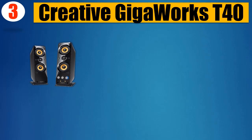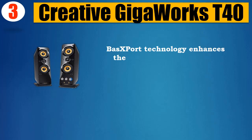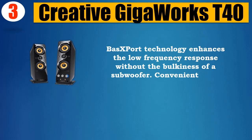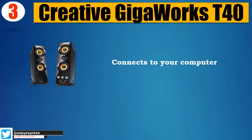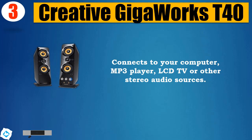Number 3. Creative GigaWorks T40. Refer to the user manual below for troubleshooting. Bass Sport technology enhances the low frequency response without the bulkiness of a subwoofer. Convenient front access to volume, bass, treble, and input jacks. Connects to your computer, MP3 player, LCD TV, or other stereo audio sources.